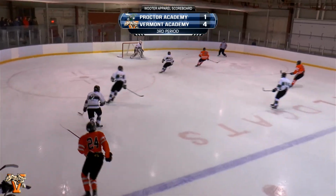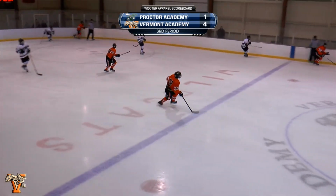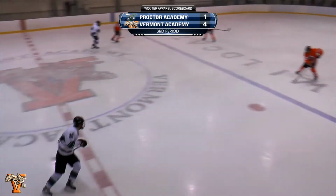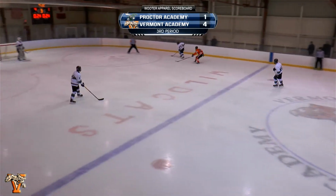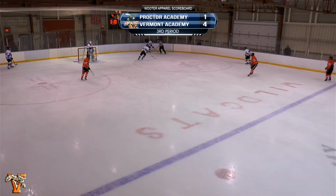The Proctor bench, Krasnow, the pass. You can hear them, no quit, trying to rally their guys. 4-1, time starting to be a factor. Proctor still playing hard. Gerard. Intended for Krasnow. 4-on-4 for another 20 seconds.